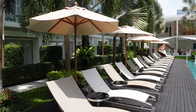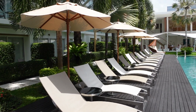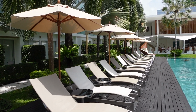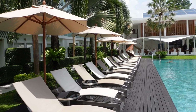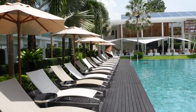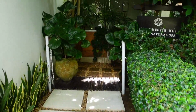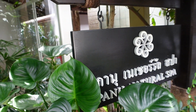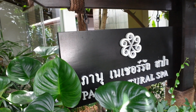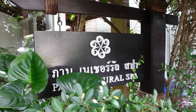So there's 3 buildings. The ground floor is where I'm at, and that has pool access. And then they have upstairs and downstairs, 2nd and 3rd floor apartments, 2-bedroom and 1-bedroom units. So you come to this corner and you have the spa. The sign's blocking it, but it says Panu Natural Spa. And again, these are free to use. You just need to book ahead.